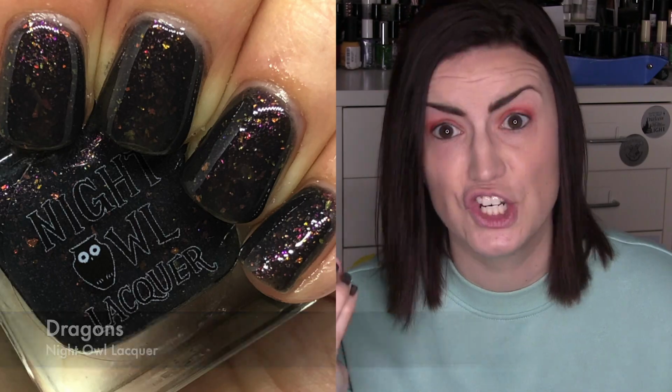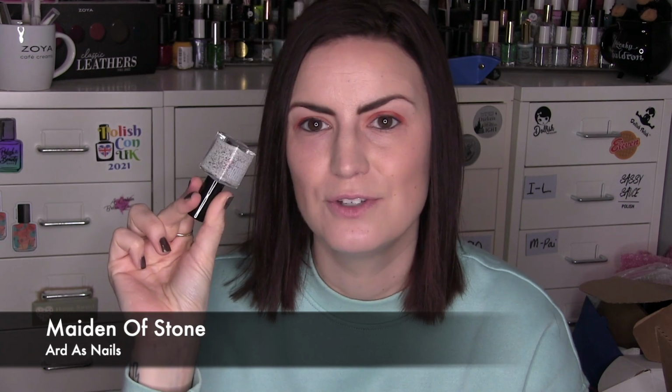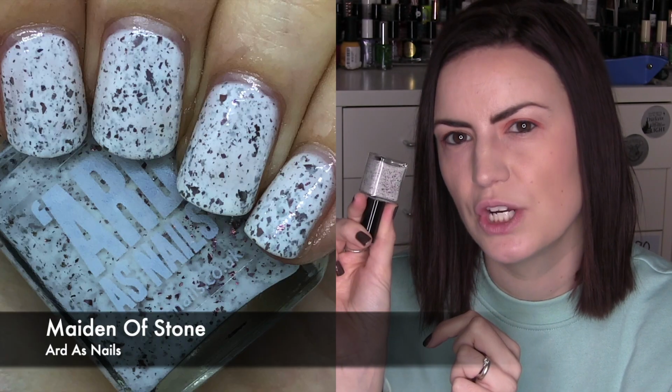One Ada's Nails, which is Maiden of Stone, which was a charity polish she did a few years ago, one of their only Crellies. Please do more Crellies Ada's Nails, I would love that. And it's meant to look like marble, Maiden of Stone. So it's the white base, and then there's tons of these flakies, and they're like a yellow, orange, red multi-chrome.